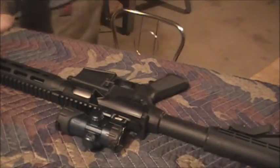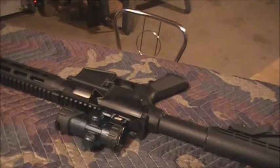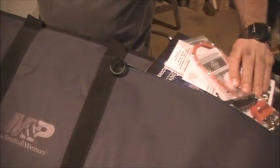They're 25 round M&P magazines. And this is the soft case it came with. So it's got three external mag pockets here, and then it's got a zippered pocket here. And it came with the customary lock. It came with a little piece of Picatinny rail, and of course your warranty and manual and all that.